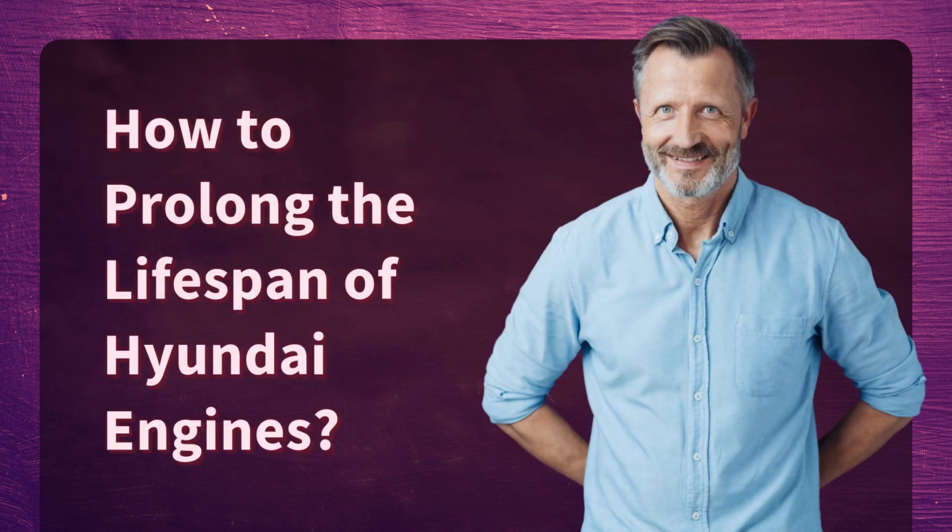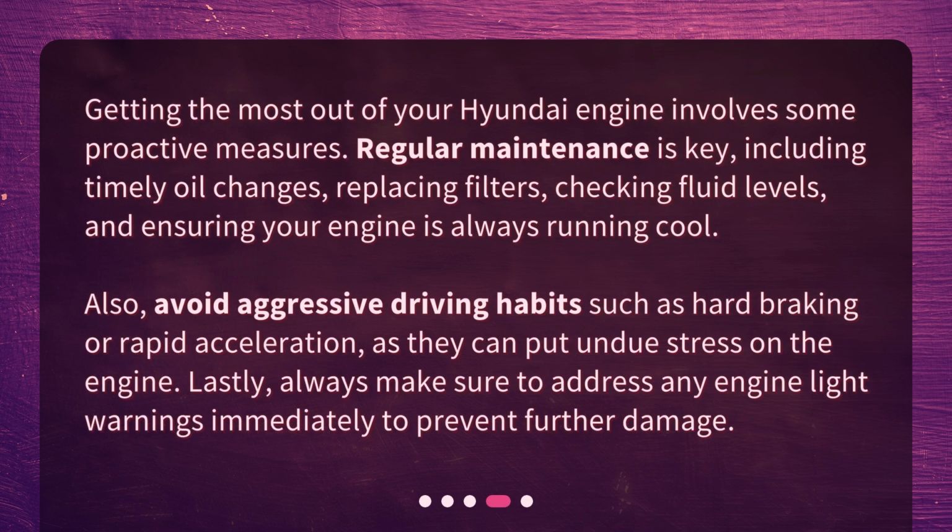How to prolong the lifespan of Hyundai engines? Getting the most out of your Hyundai engine involves some proactive measures. Regular maintenance is key, including timely oil changes, replacing filters, checking fluid levels, and ensuring your engine is always running cool. Also, avoid aggressive driving habits such as hard braking or rapid acceleration, as they can put undue stress on the engine. Lastly, always make sure to address any engine light warnings immediately to prevent further damage.